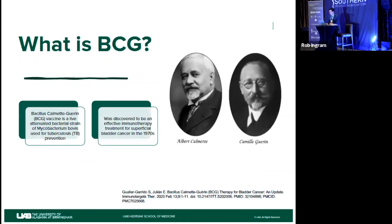So what is BCG? BCG is a vaccine from a live attenuated bacterial strain of Mycobacterium bovis, as you all may know, used as a prevention measure for tuberculosis. It was invented and discovered by these two scientists pictured on the right side, Drs. Albert Calmette and Camille Guerin, back in the 1921s.